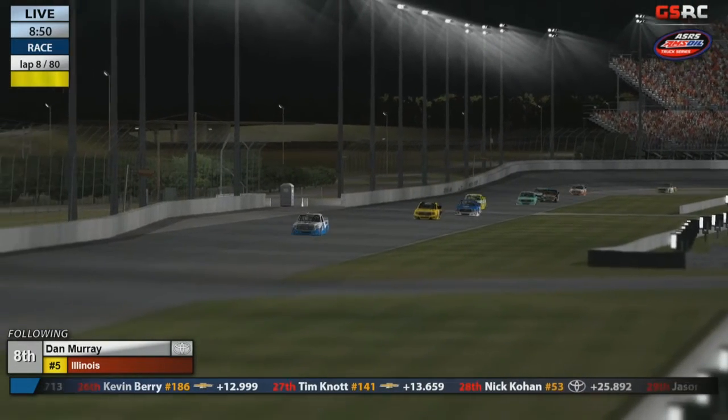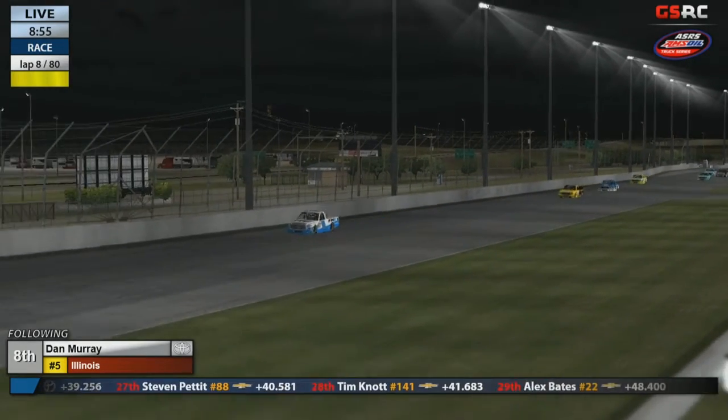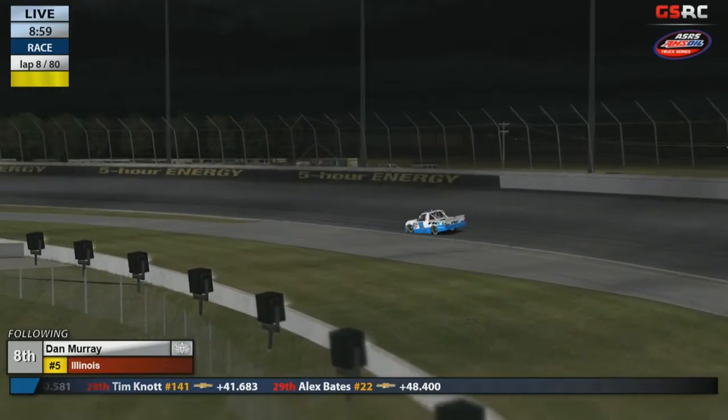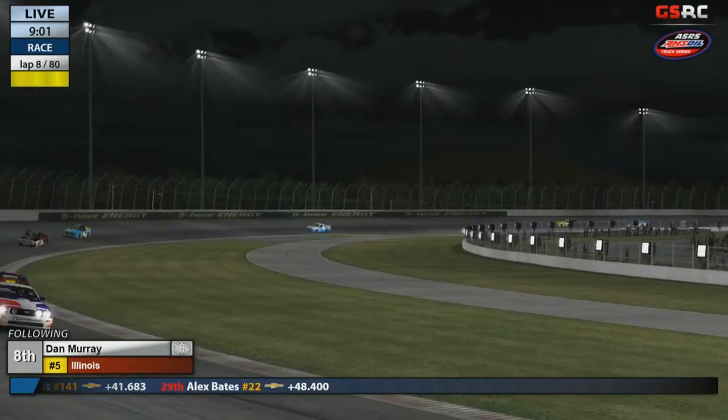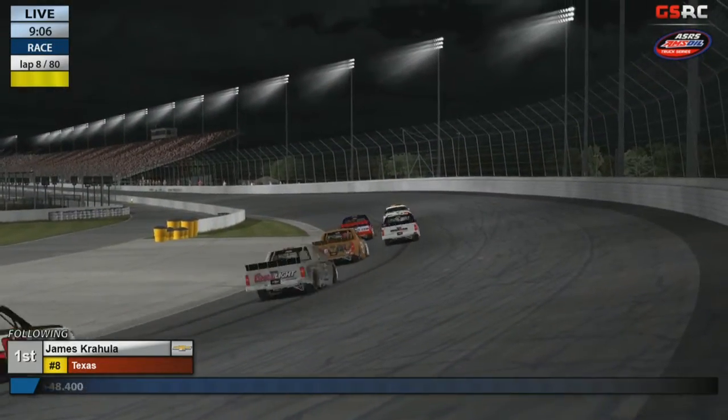Well, we might have quite a few cautions. They were able to get a decent amount of laps in early on here. The pace car lights are... let's have a look. They're on? Yep, they're still on because it's working their way through turns 3 and 4 right now. Let's see if they go off this lap.